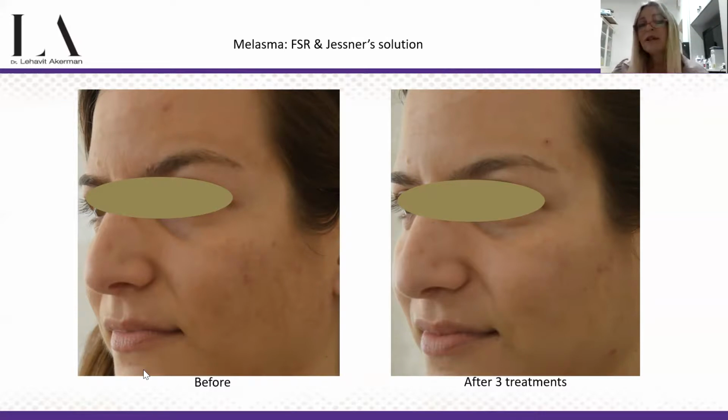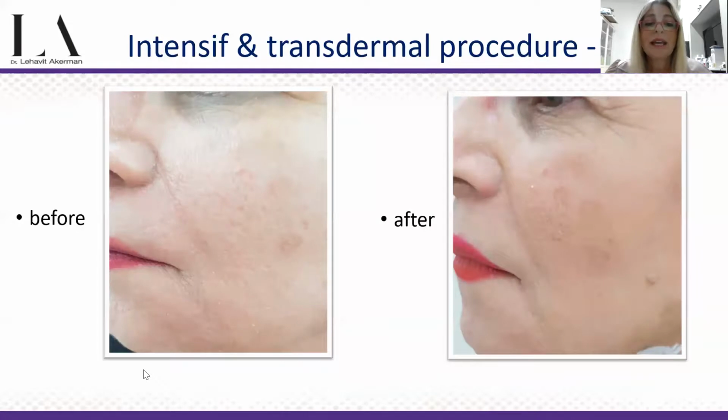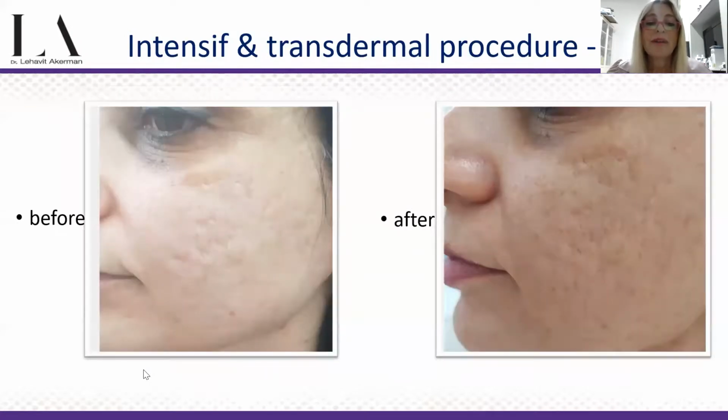So first of all, we need to improve, and then we need to maintain. So the improvement we can do with the EndyMed Pro, either with the FSR or with the intensive. Personally, I think the intensive gives us better results, but you can also use the FSR, especially for patients with sun damage. And again, my favorite handpiece, the intensive. And here I used cosmeceuticals, a mesotherapy to push it into the skin to improve my result.